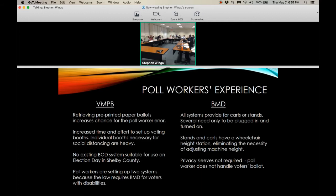The poll workers' experience. Retrieving pre-printed paper ballots increases the chance for poll worker error. There is increased time and effort to set up the voting booths because the individual booths that are necessary for social distancing are heavy. No existing ballot on demand system is suitable for use on election day in Shelby County, although it could work for early voting. Poll workers are setting up two systems because the law does require ballot marking devices for voters with disabilities.